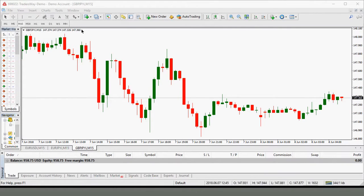I am currently on the GBP JPY 15-minute chart, and just here to take a look to see what's happening in the market right now so that I can go ahead and prepare to plot my support and resistance lines so that I can execute a trade.